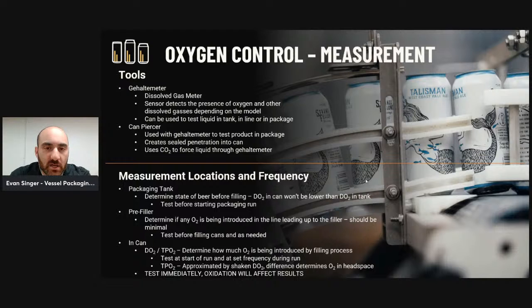Really important that oxygen measurements are taken as soon as possible after any process when it comes to tank transfers or the can filling process. Oxidation happens immediately. So testing, let's say, a day after a transfer, 2 days after filling, will give a much lower reading on how much oxygen is in that product because the oxygen has already started the oxidation process. So by measuring right away, you'll get a good and accurate measurement of how much oxygen is present relative to whether it's the baseline of the tank or DO versus TPO.